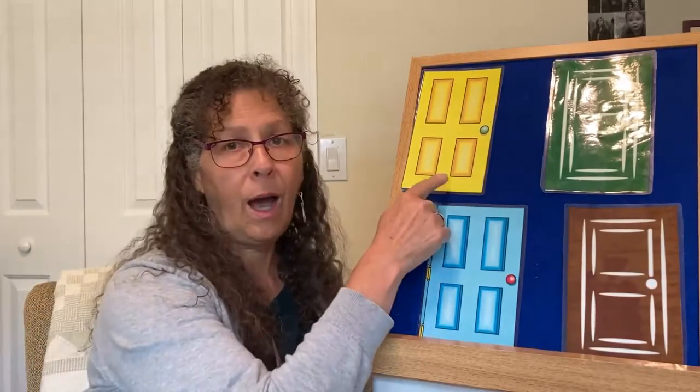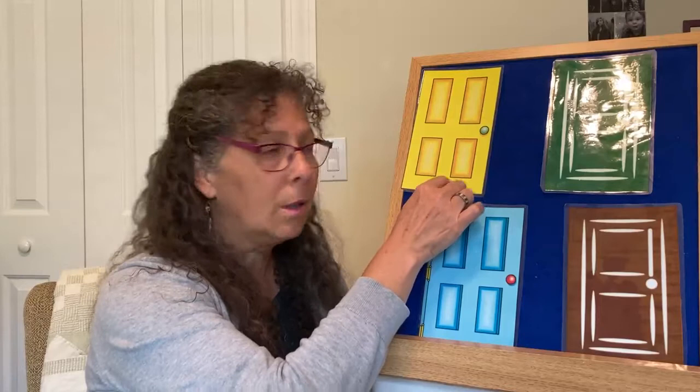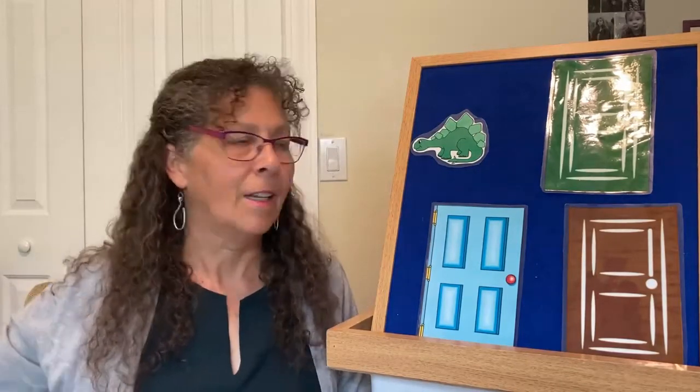Dinosaur, dinosaur, stomp, and roar. Are you hiding behind the yellow door? Let's see. Do you think there's a dinosaur behind the yellow door? There is a dinosaur. Looks like a stegosaurus to me. All right, ready to do it again?